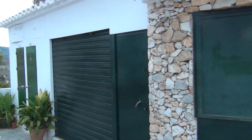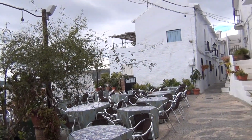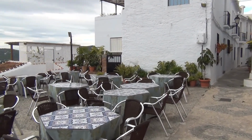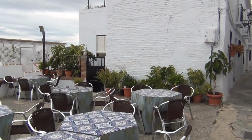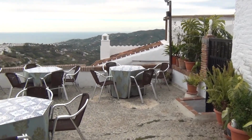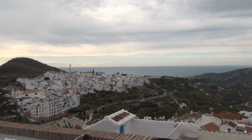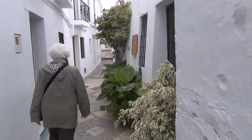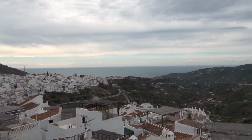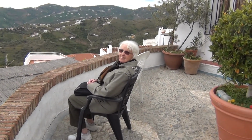Well, this is the second restaurant we've come to. And as you can see, everything is very closed looking. Well, this is what the view would be like if you were actually dining here. Would be nice. Not much going on here at all. Well, why stand when you can sit?